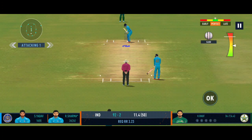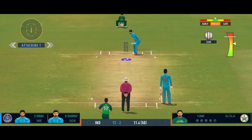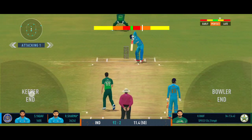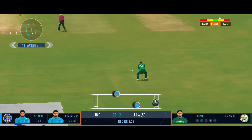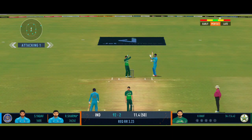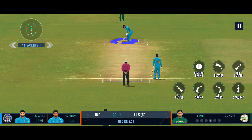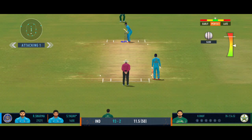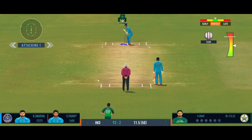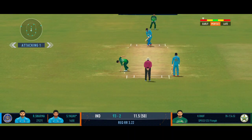Looks like he enjoys pace on the ball. Looks more confident when there's pace on the ball. The fitness level of the players today is something else. Wonderful to see them run like that. He didn't get any timing on that one.